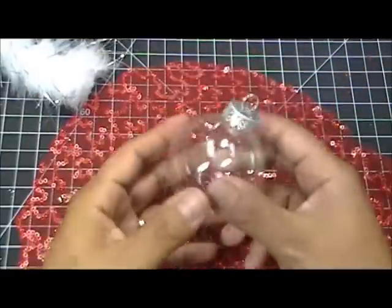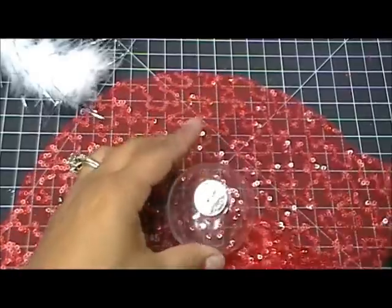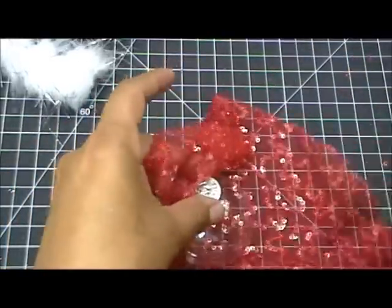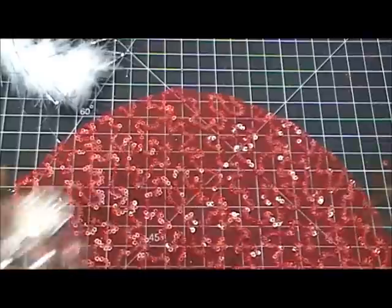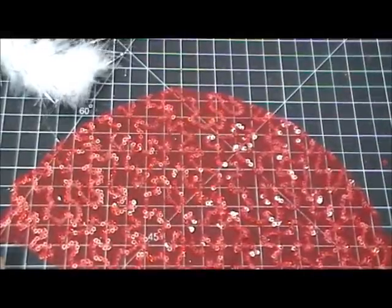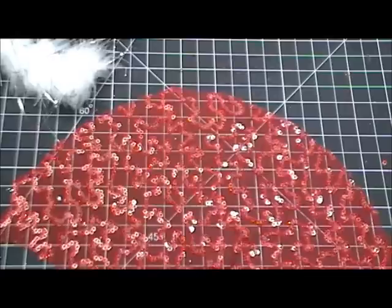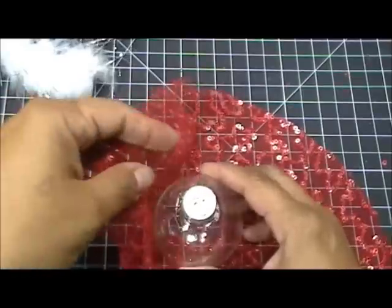So now what we're going to do is get our, what do you call this? I took this off the first time. Don't even bother taking it off, just leave it on. So now I'm going to start getting this together. I'm just going to use a hot glue gun. If you know of a better glue to use, feel free to use what you think will work better, but I've never gone wrong with hot glue guns, so I'm going to do that.